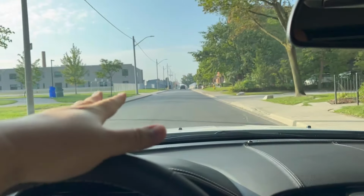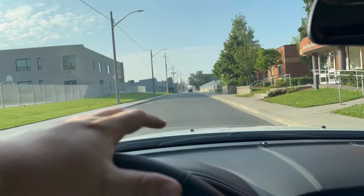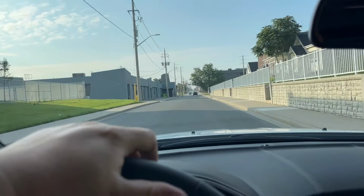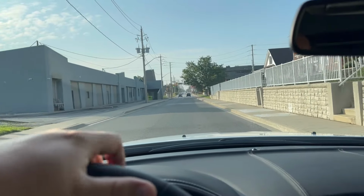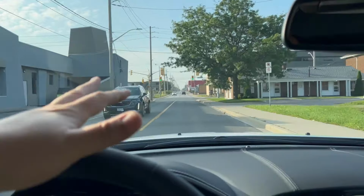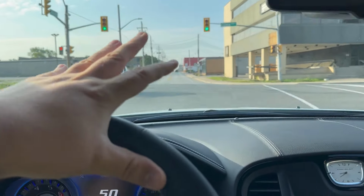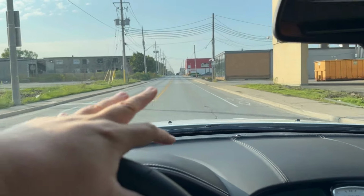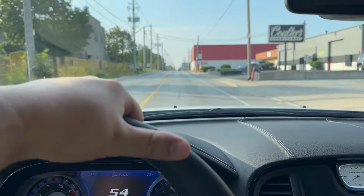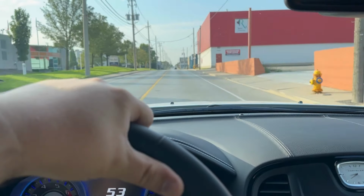Well, we made it to Canada, and we're on our way to Motor City Chrysler to have the first annual Motor City Chrysler car show. And they were nice enough to invite me over to be one of the judges for the show. So here I am with my 300, the first time I've taken the car through Detroit since I got it, and over to Canada. So we should have a lot of fun today. Can't wait to see everybody and see all the cool Mopars, so let's go.